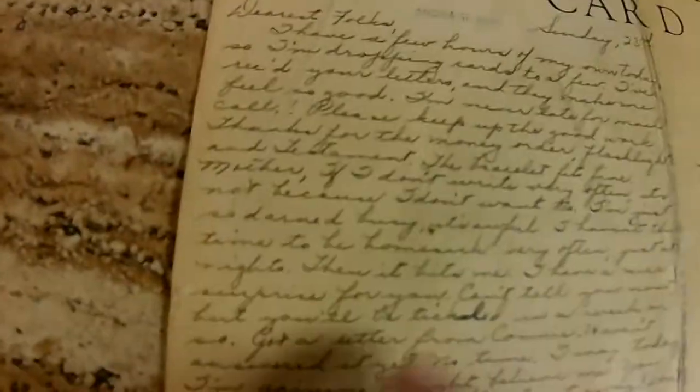This is from April of 1944. Tells a little bit about what's happening. This is the actual size of a postcard. This is this postcard.